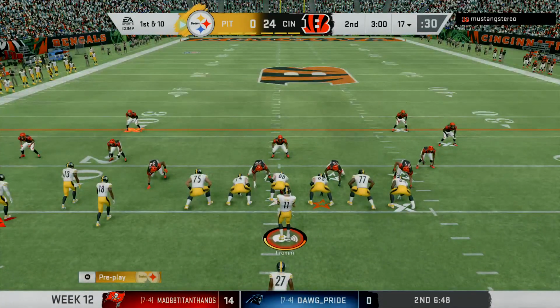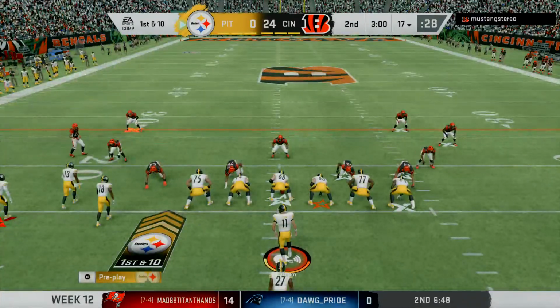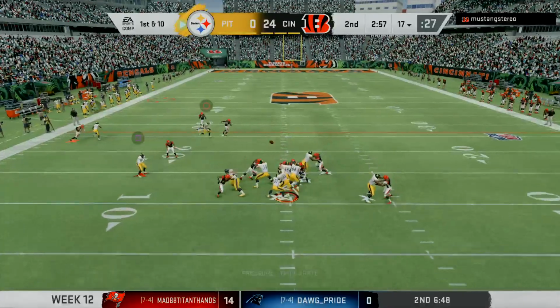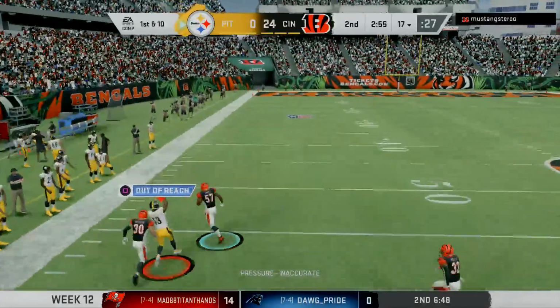The Steeler offense here about ready for their next drive. In some dangerous territory. You're already down 3 scores. A 3-and-out here or an inability to put any points up. This one might be over by half.